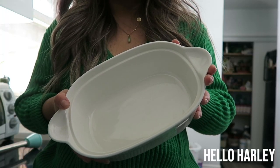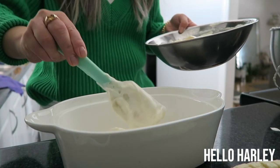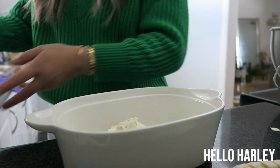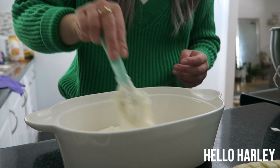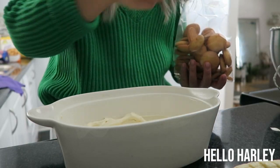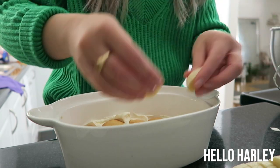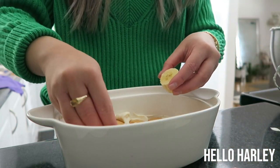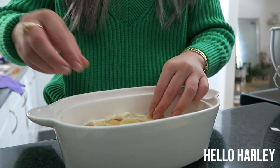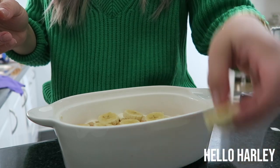I have this casserole dish that I'm going to put everything in. Okay, so I cut up some banana. I take this and line the bottom. Even coating. And then I'm gonna take vanilla wafers and just place them. And then banana. You can honestly put as much and as little banana as you like. I will probably use two bananas.